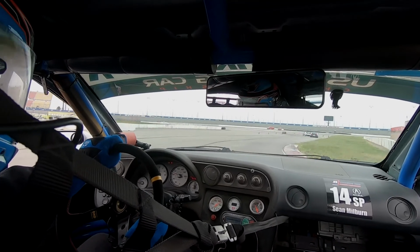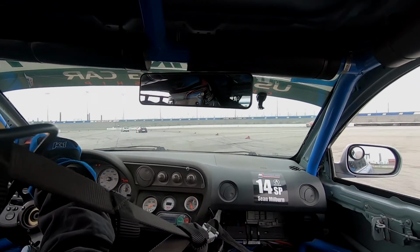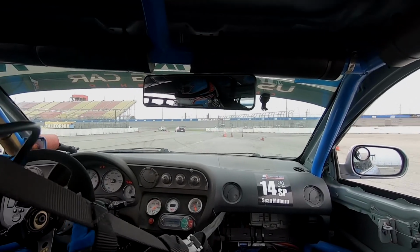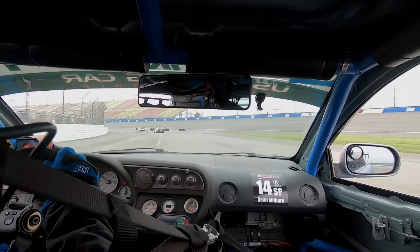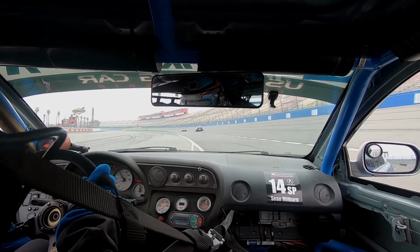Nice corner there. Kind of an unnecessary downshift, over-revving the car a little bit, but still trying to figure out how to sort everything.